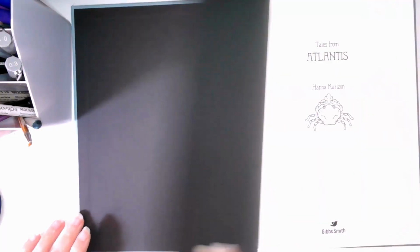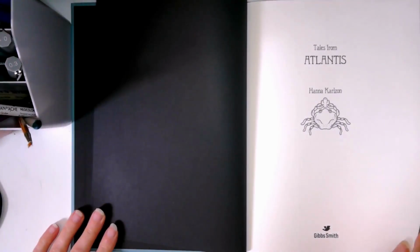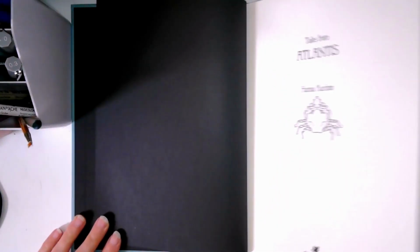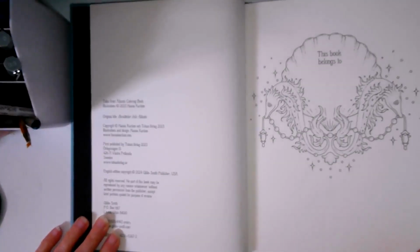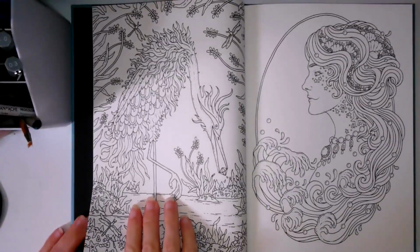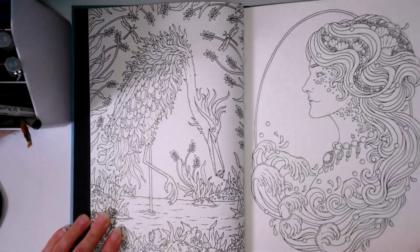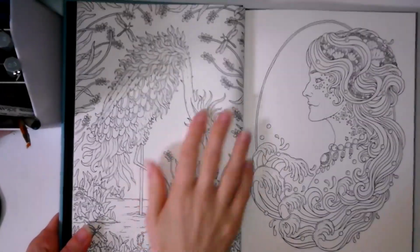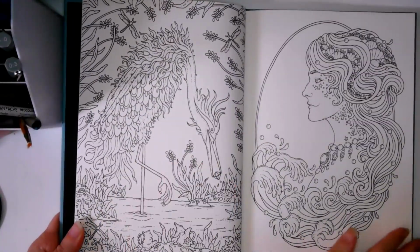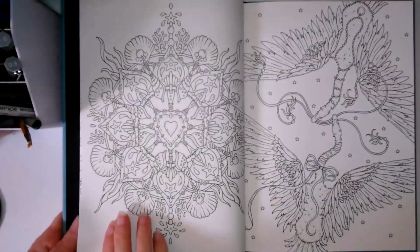So, let me move this out of the way and we'll have a flick through. This is from the Gibbs Smith publisher that she works with. The paper is nice and smooth. Beautiful title page. Here we go. As I say, I haven't seen any previews. I saw this book was on pre-order last year sometime, and I just added it to cart, pre-ordered it, because I don't need to be told twice. Hanna Karlzon's got a new book coming out. I need it. That's all I know.